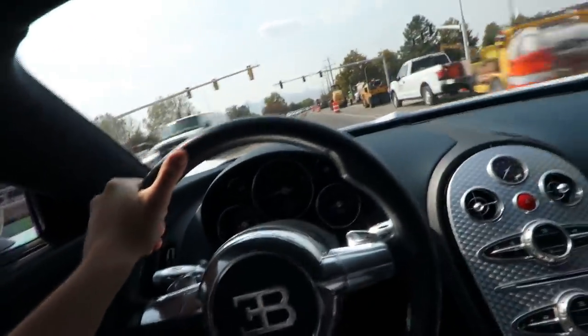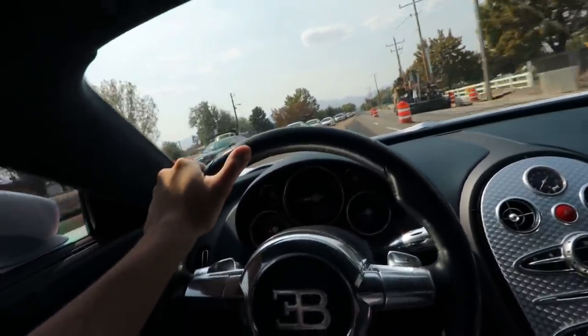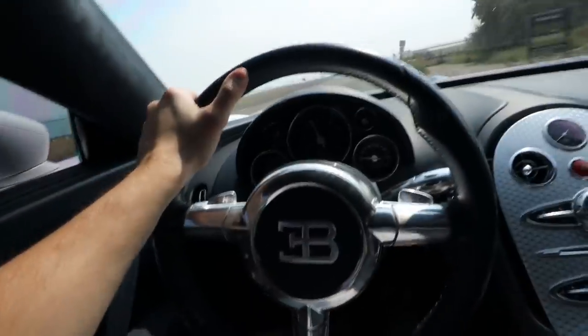GPS took me this way. This is the last place we want to be, mid-construction project, praying that we're not going to get a flat tire. I hope we're going to be good. I think we're going to be good, but we really don't know. And go! Jeez.